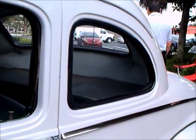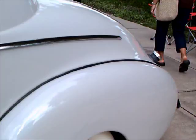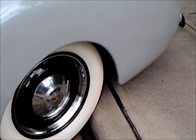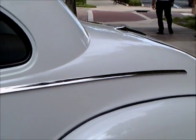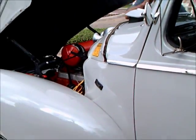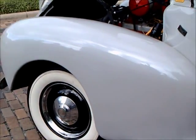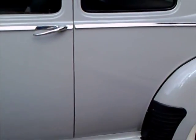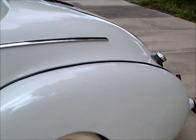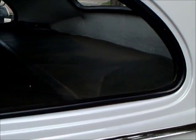There's the side view mirror. Plenty of chrome on the car. Wide white walls, trim rings, hubcaps. And you'll notice on the inside there is a wind wing in the front. Notice the splash guard there in front of the back fender.